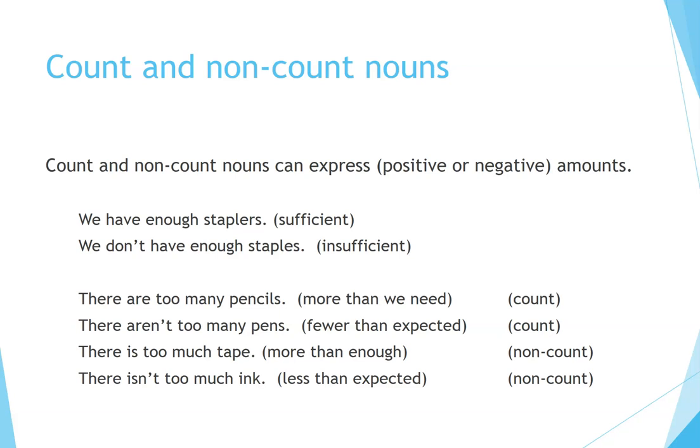Count and non-count nouns can express positive or negative amounts. We have enough staplers. Sufficient. We don't have enough staples. Insufficient. There are too many pencils. More than we need. Count. There aren't too many pens. Fewer than expected. There's too much tape. More than enough. Non-count. There isn't too much ink. Less than expected. Non-count.